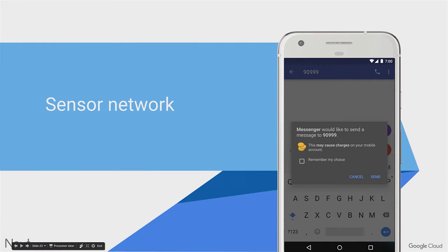So with that covered, let's talk about the sensor network. I think this is one of the more exciting parts because it operates so behind the scenes that people don't typically know about it, so I'm glad to share some of that with you today.